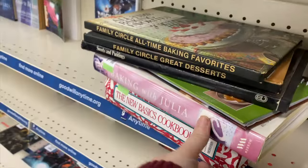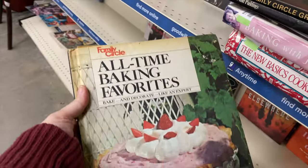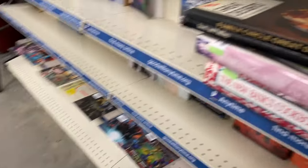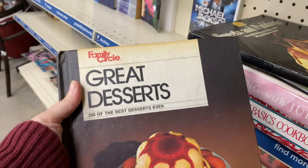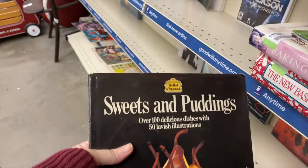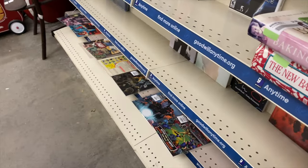So I pulled a few of the cookbooks. These are the ones I'm going to pick up today. We got the Family Circle one here, $2. The red tags are actually half off today, so that's perfect. And then this is another one in that Family Circle series. We got Great Desserts, $2, so it was only $1 as well. Sweet Puddings, that one's on sale as well.